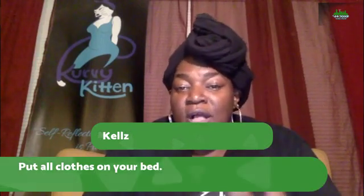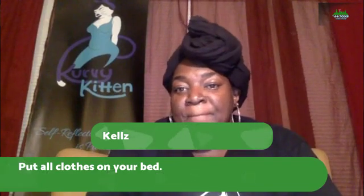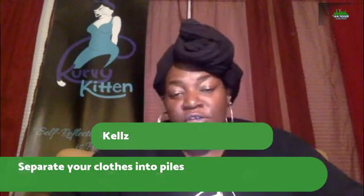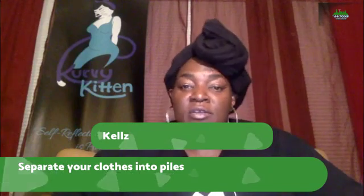First thing is, clean your closet out, pull all your clothes out on the bed or somewhere where you can spread them out. Something I like to do is separate them into different piles. Even while you're pulling them out, it'll just be easier to organize. So pull things out of your closet, separate it into different piles on your bed.